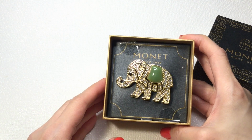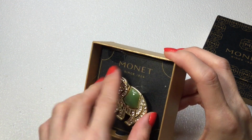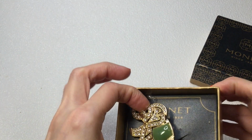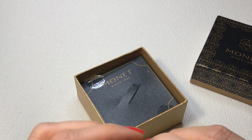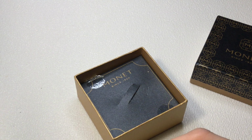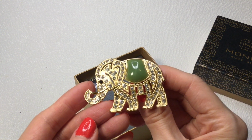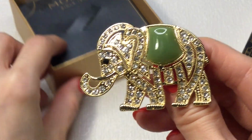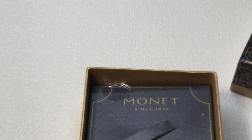Oh, beautiful. We have a little elephant here. And I don't know if this is glass or jade. That's really pretty. And let's take him out. Let's see. And does this pin work? Yes, the pin is nice and tight. And all of the rhinestones are there. You can see this guy up close. Really cute guy. Gorgeous. So we have that.